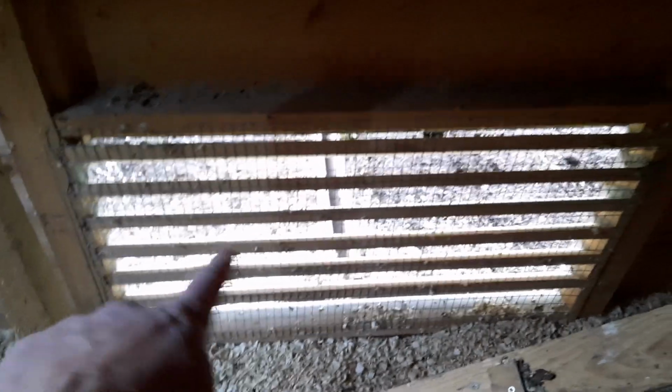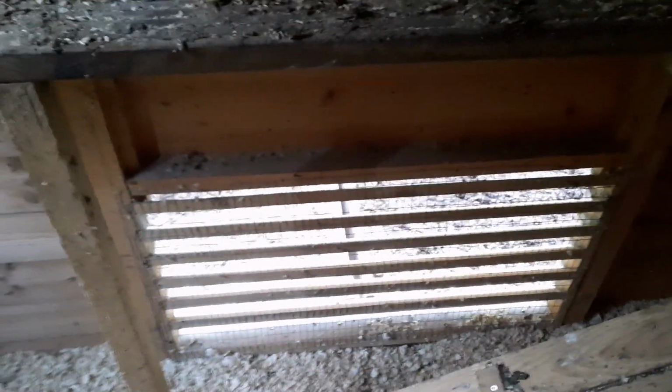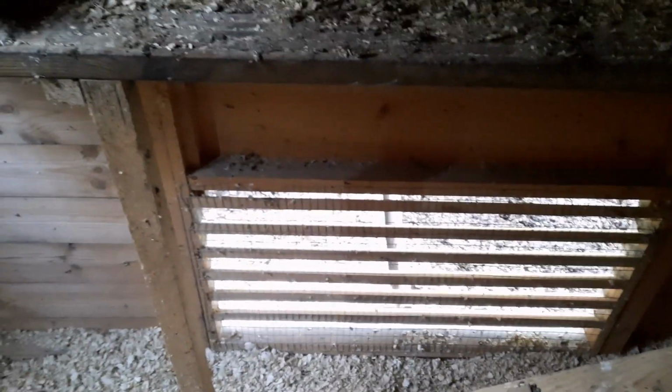I also need to cover up this vent. I've got a piece of wood outside. I'm looking. I think it might be too big for that actually. But I'll close that off just to stop the cold wind coming in through the winter months. I have still got ventilation up here. I can open and close these. They'll just slide across.